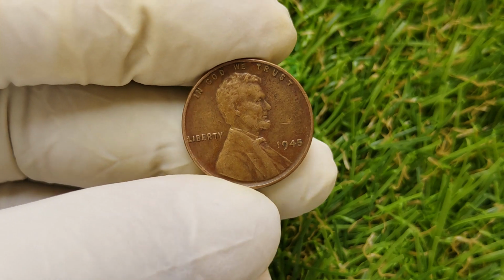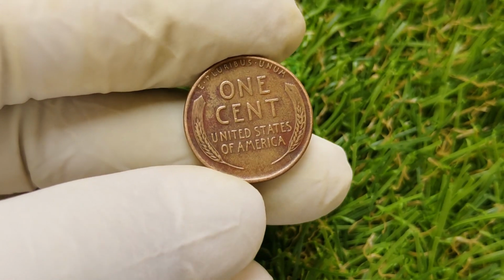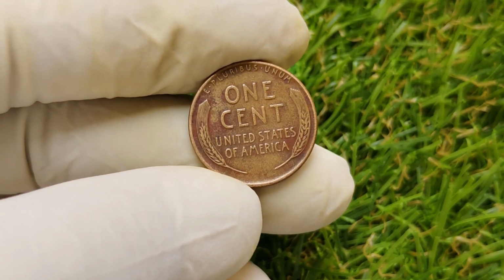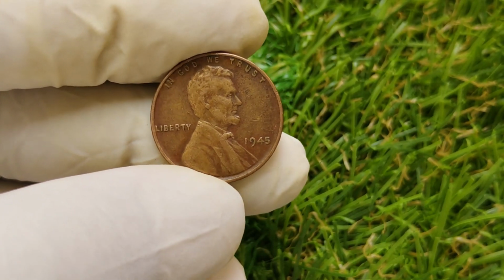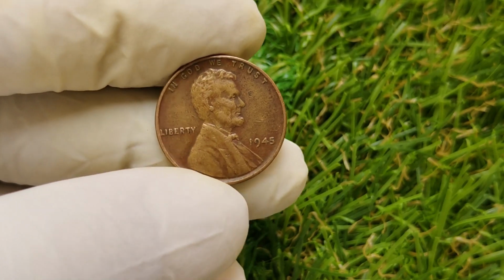Once graded, you can sell your coin on platforms like eBay, Heritage Auctions, or through a local coin dealer. Be careful though, always research similar sales to make sure you're not underselling your piece. Compare your coin's condition, mint mark, and color to similar listings. And avoid cleaning the coin. That can destroy its value instantly.